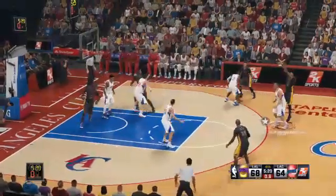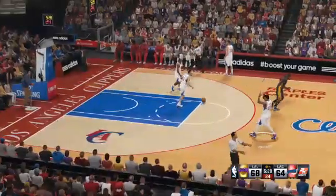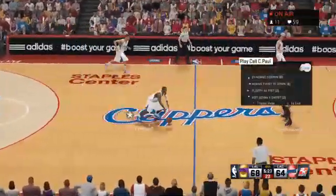Clarkson kicks to Young. Launches a 3. And they force the shot clock violation. Great D. Clippers trailed by 4.